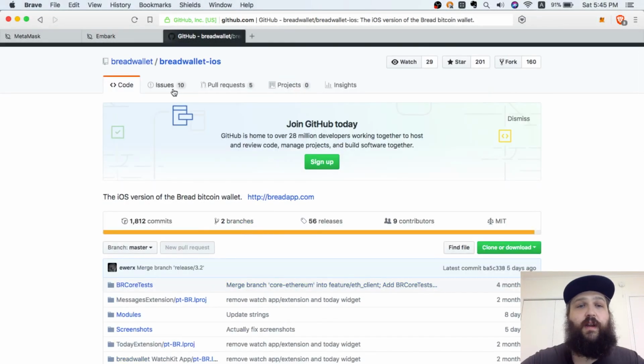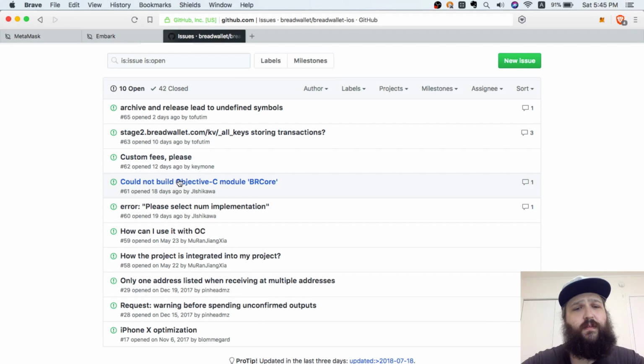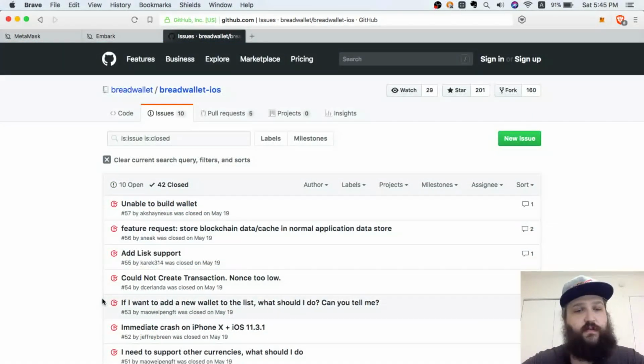And what we're going to check out right here is the issues. Now, issues are bug reports that other developers have submitted. We can see here, I don't see many issues. How can I use it? How can I integrate it? iPhone X. Great, right? Now let's take a look at the closed issues. These are the issues that they've solved.